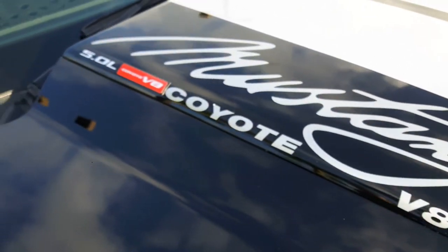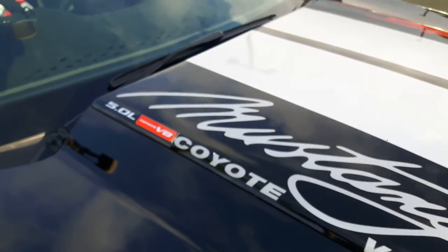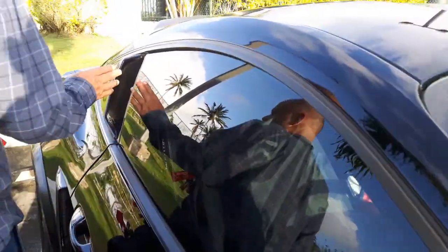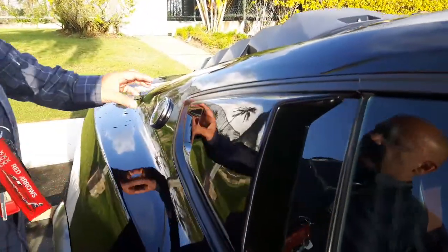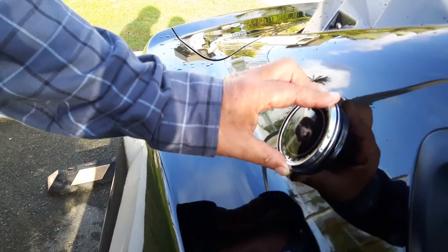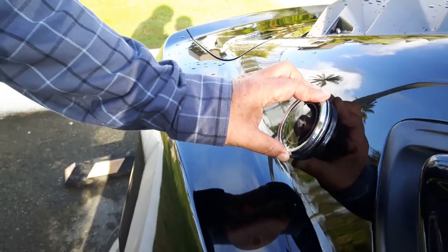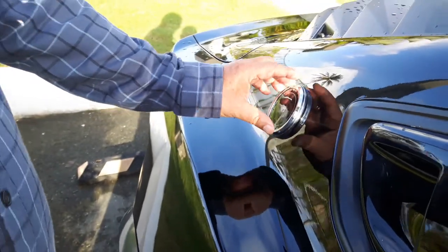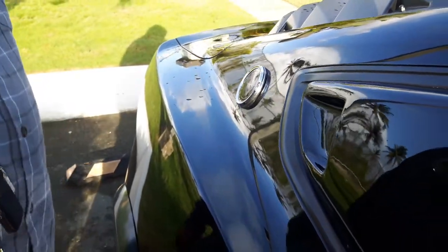And she is very nice to drive. I put in Roush scoops. This is the Eleanor scoop. Eleanor is from the 1969 Mustang, and so is this emblem. I kind of like the 1969 look, so I added this. I thought it needed some more personality.